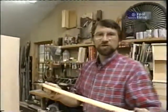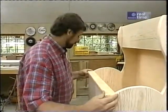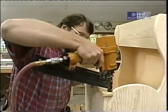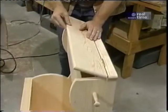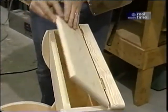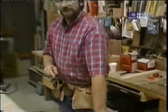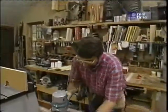I've just rounded over the front edge and the ends of that ledge, and I'll just fasten it in place with a few finish nails. Now, the lid for the kindling box starts out as a piece of 1x8, and it has a nice bullnosed edge. Now, you might think that you can make that bullnose with your handheld router, but you can't. Watch.